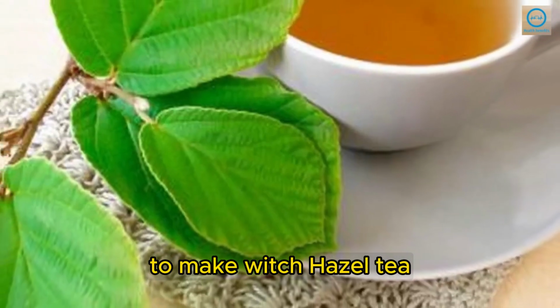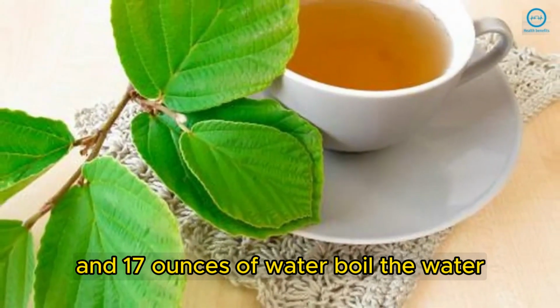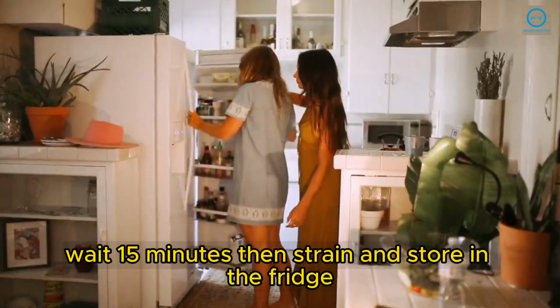To make witch hazel tea, you will need 1 cup of dried witch hazel leaves and 17 ounces of water. Boil the water, add the witch hazel leaves, and close the pot. Wait 15 minutes. Then strain and store in the fridge.